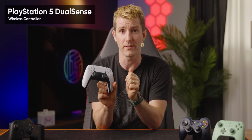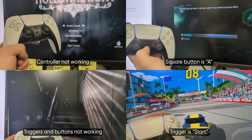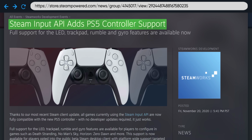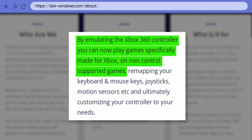Strangely enough, the second best-selling controller is the only D-input controller that we're going to see today, the PS5's DualSense. Can it still be used for PC games? Short answer, yes. Long answer, yes. But it depends on how much tinkering you want to do. 4 out of the 5 games that we tested needed some kind of manual remapping. Now there are wrappers, like Steam Input or DS for Windows, that will wrap the D input in an X input container that should fix these issues.